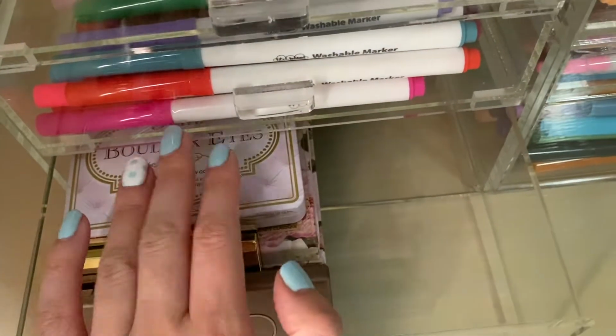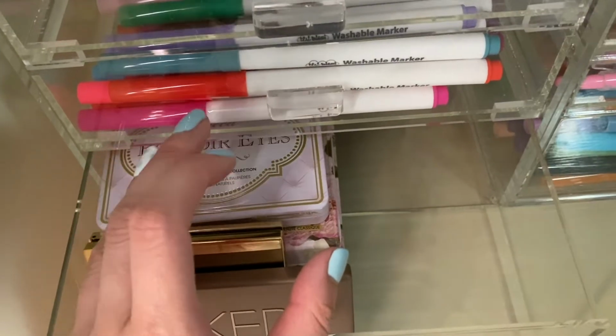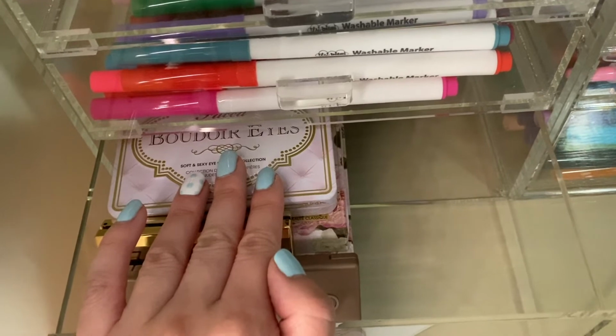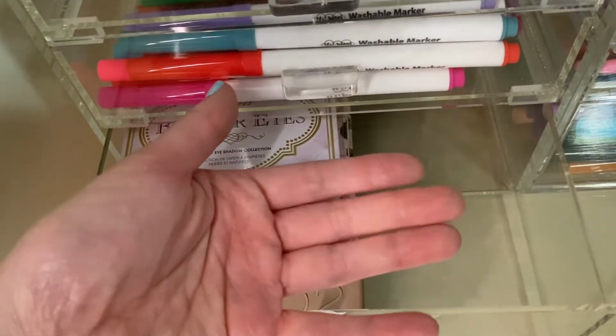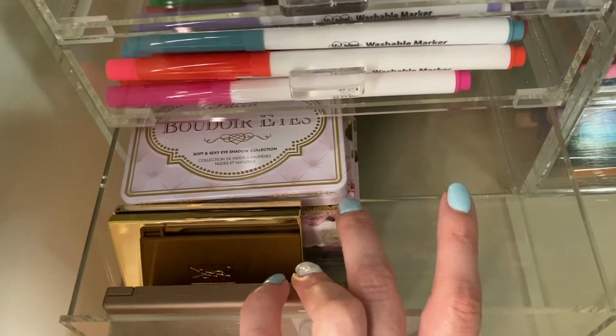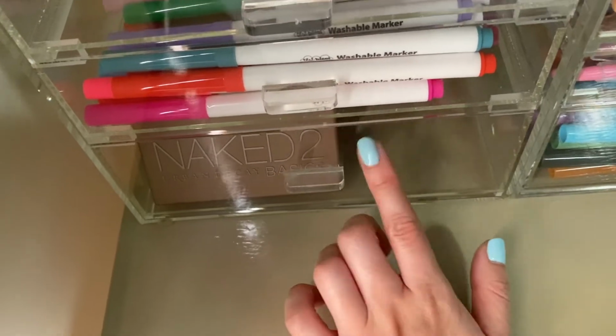I was thinking of putting my Tombow pens in here, but my Tombow pens are stored in a custom holder that comes with them. So I don't really know if I want to take them out or not. I know that they probably should lie horizontal so they don't dry out so quickly, but they look so good there at the same time. So I'm just going to leave this one for now. I don't really have enough pens to fill this one up.